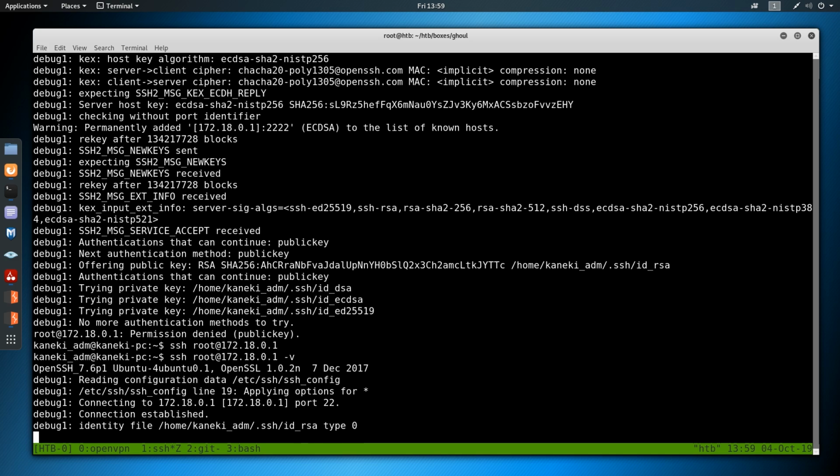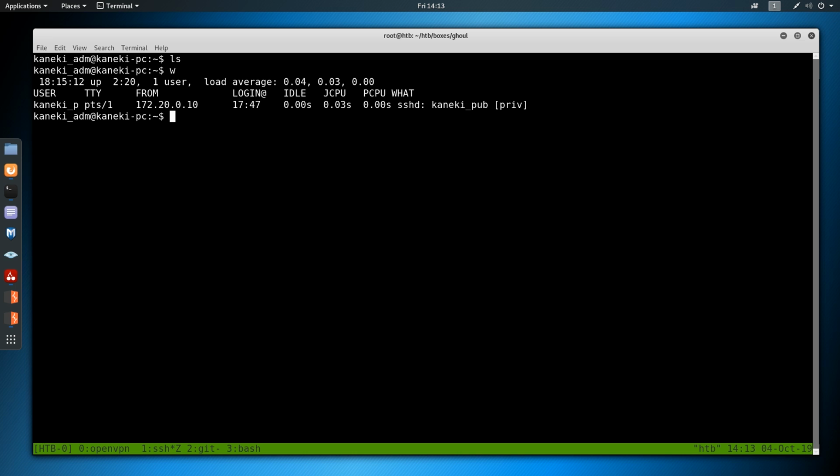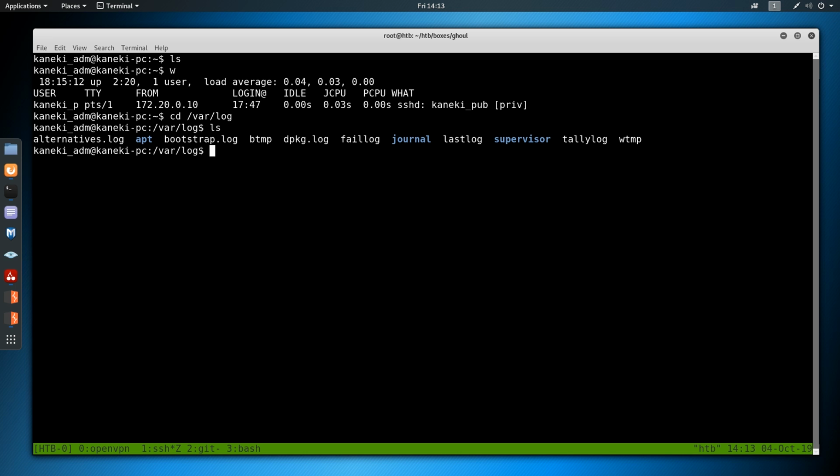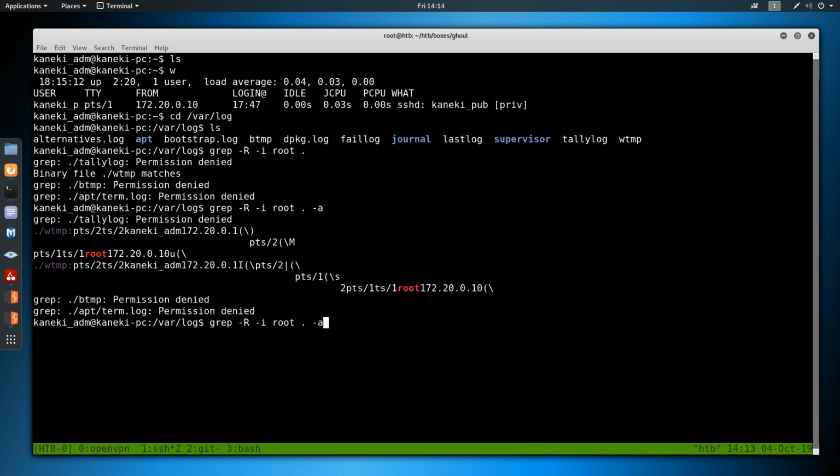And that can't log in either. So let's check out who's currently logged in. Just us. For our log, do we have like an access log? Last log. Let's grep -i root -r. This is probably going to get a lot of hits. wtmp matches. Let's try Kaneki.